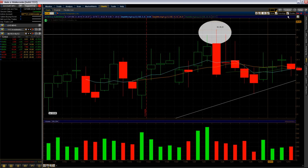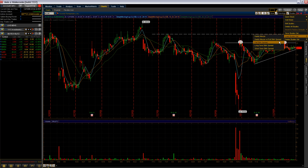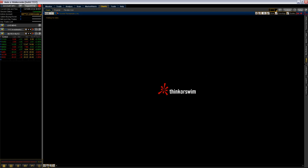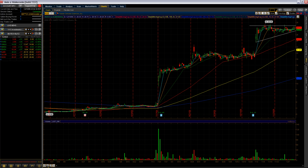ACOR, let's move to the full simple moving average spread. We have an ascending trend line, and it looks like we are also going to get that momentum pop, but again, ACOR needs some volume. Favorite ticker of the night, HGSI, left it for last. Looks like we're going to get a big momentum pop unless we touch upon that ascending trend line.